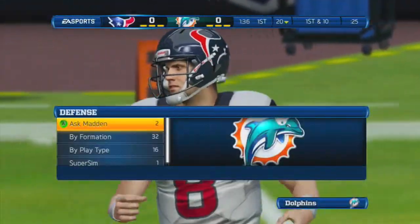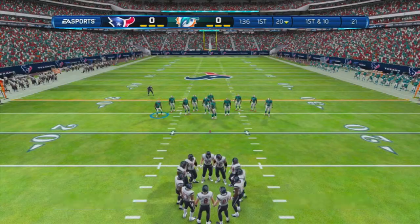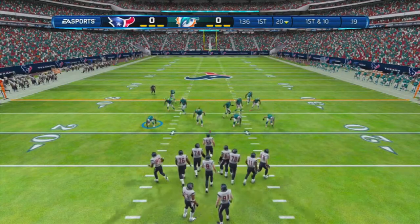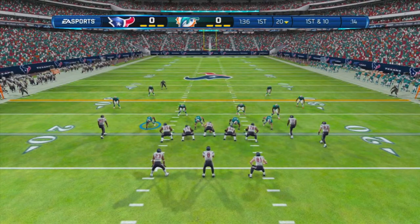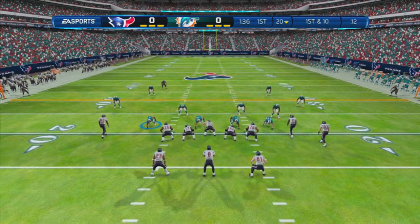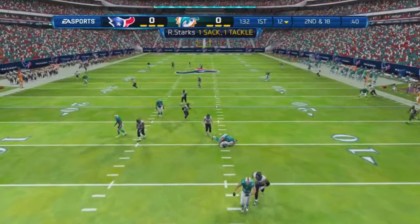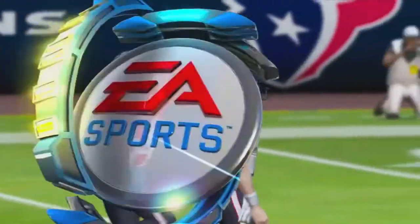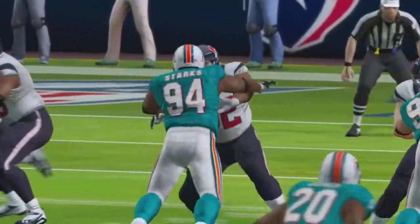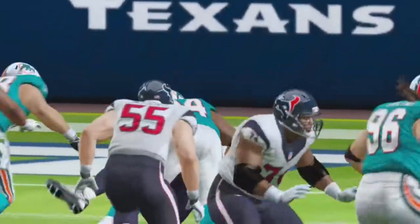If Matt Schaub would have stayed healthy and was able to finish the year out and go into playoffs, I really believe the Houston Texans would have been in the Super Bowl. Here, a split backfield. Quarterback taking the snap from the shotgun, and he's taken down. You're talking about a bonus. When you get a defensive tackle that can get in the backfield and sack the quarterback, that is something special. Great job that time by the big D tackle.